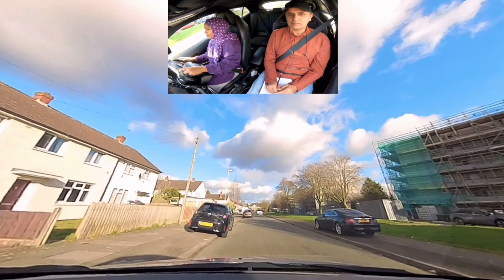She stopped too close to this car to give way to oncoming traffic, and because of that, she went even closer to that car and made a serious fault. Remember, when you stop behind a parked car to give way to oncoming traffic, don't go too close. Keep at least a car length distance so you can easily go around without making any mistake.